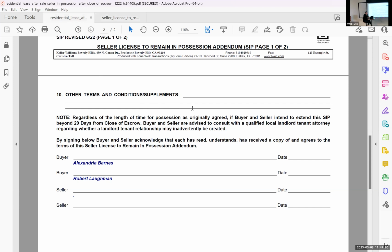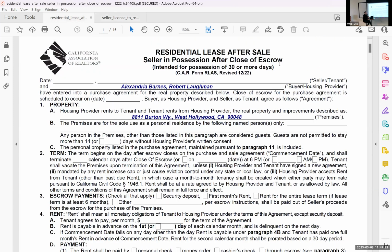Guys at home, did it change over to the residential lease after sale? Yes, it did. Okay, great. Who said no? Oh, it was just a delay. The office internet is slow, right? Yeah. Okay. Funny, when you talk, it's on Zoom, it's delayed. Like you can see you talking and then it comes in after.